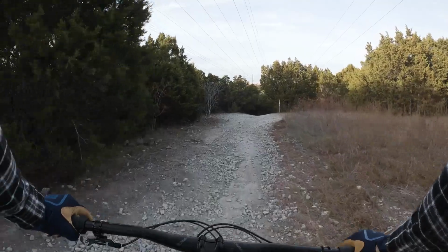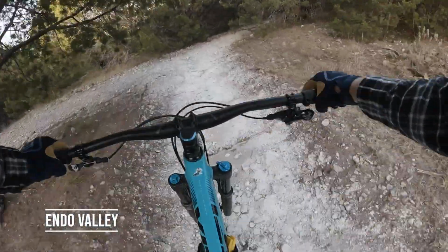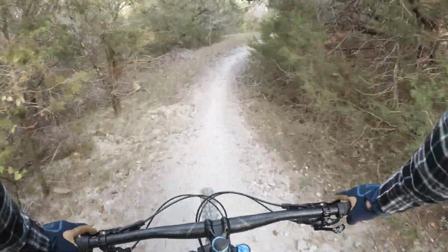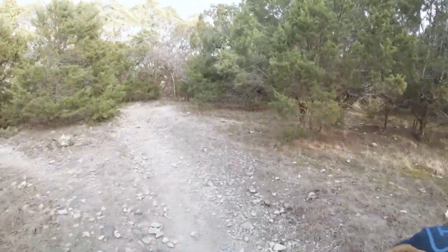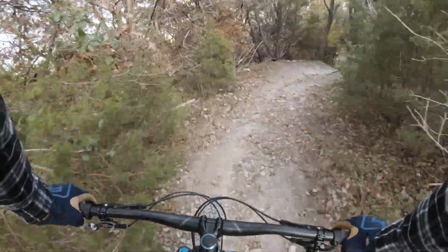But first we're gonna go hit this Indo Valley, which is a fun little section. Probably the most technical descending in Walnut Creek.